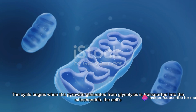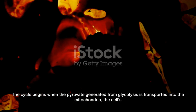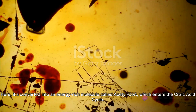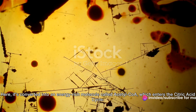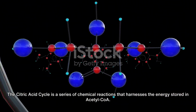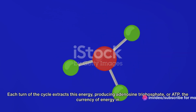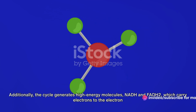The cycle begins when the pyruvate generated from glycolysis is transported into the mitochondria, the cell's energy factory. Here, it's converted into an energy-rich molecule called acetyl-CoA, which enters the citric acid cycle. The citric acid cycle is a series of chemical reactions that harnesses the energy stored in acetyl-CoA. Each turn of the cycle extracts this energy, producing adenosine triphosphate, or ATP, the currency of energy in the cell.